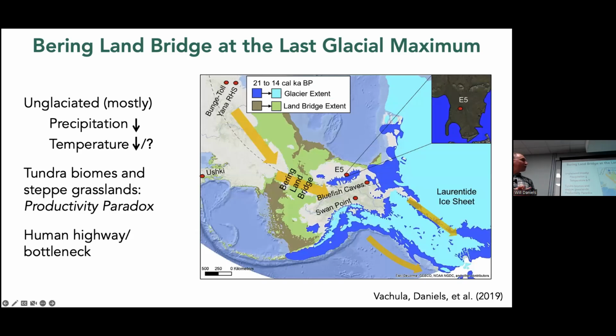The third thing that was going on during the LGM in Alaska was the migration of people from Asia into North America. And Alaska was an important route for that migration to take place. Timing-wise, when this actually occurred, most of the archaeological sites in Alaska and then further south of the ice sheet in the rest of North America tend to date to about 13 or 14,000 years ago, indicating that's when people might have first arrived.